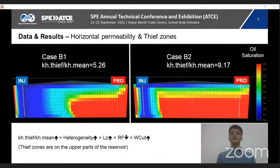To study the effects of thief zones, this figure compares 2 different ratios of horizontal permeability of the thief zone over the average horizontal permeability of the entire reservoir. Please note that the thief zones are on the upper parts of the reservoir. As you can see, the higher the ratio, the larger the unswept zone is. This is because all the water being injected is being taken by the thief layer.